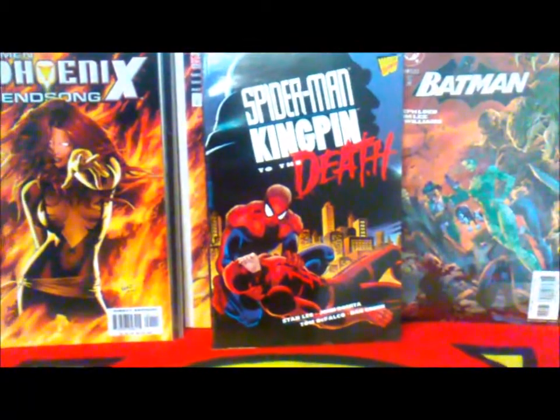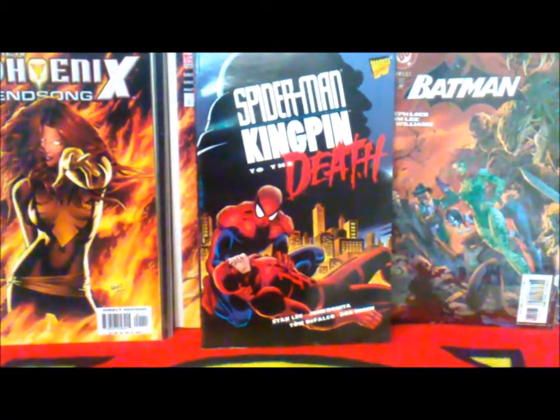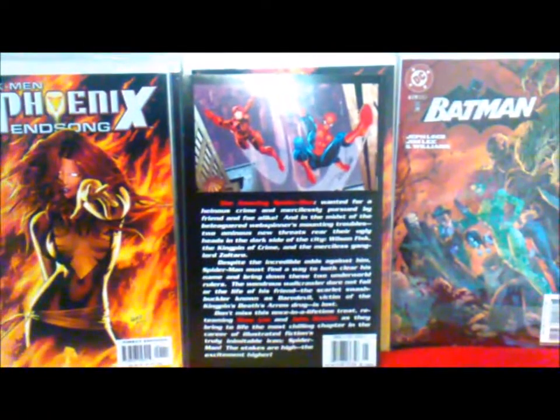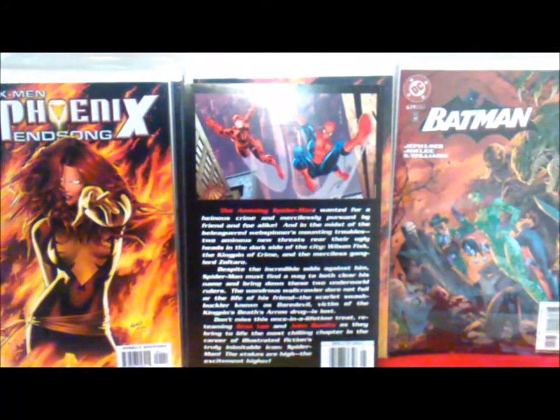So here's a cool look at the front of the book. And here's a cool look at the back of the book. Very cool. Spider-Man and Daredevil. And yeah.